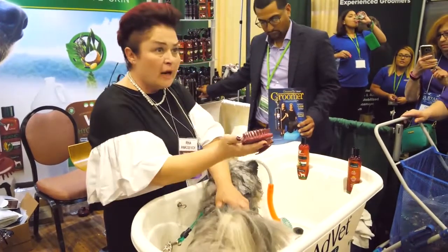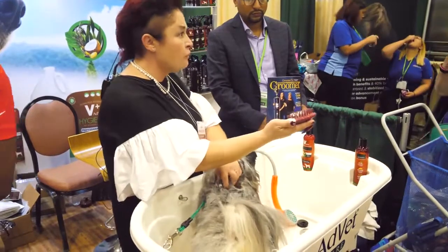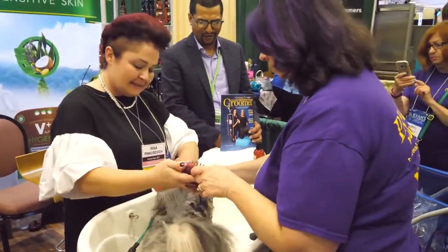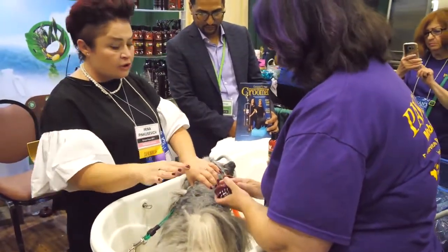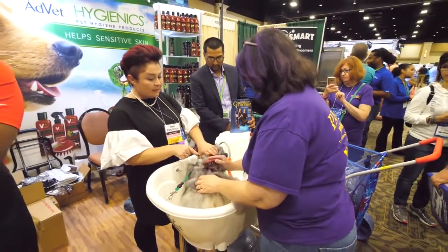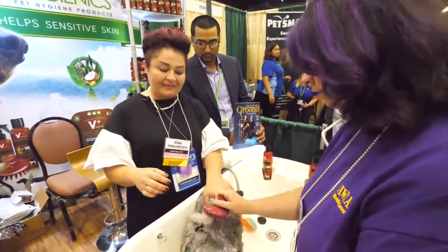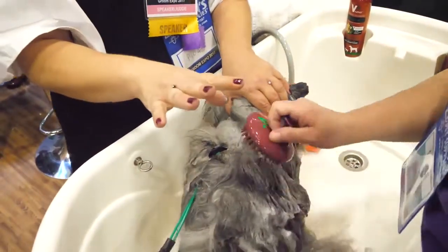If somebody wants to try it, just to feel how it goes through the coat. Anybody want to try it? Give me some more water, please. Here. You don't have to push much. You're just going to go right through. See what happens? Oh wow, look at that. Not pushing much, and it just penetrates right through the coat.